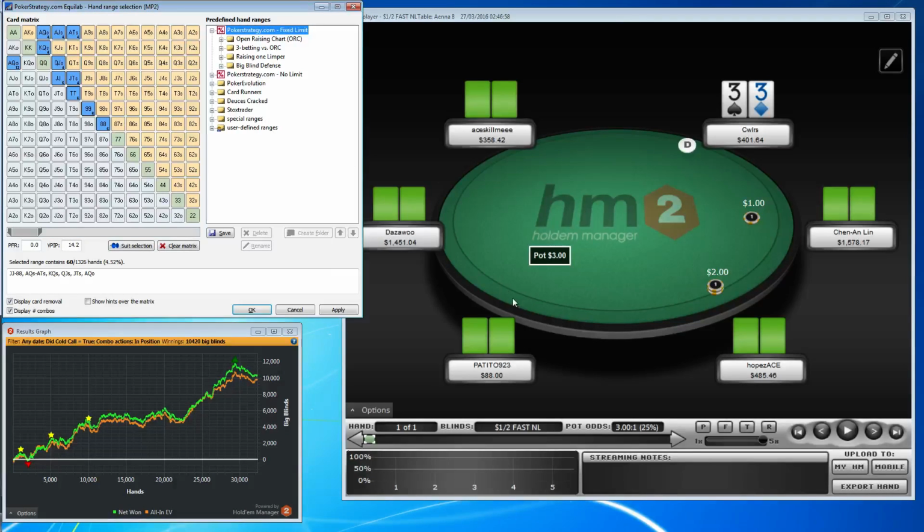This is also a thing in just a single raise pot. If you call with deuces and you see the flop four ways, someone's going to have made a strong hand at a higher frequency than if it was heads up. If there's four of you on the flop, you have reverse implied odds on bottom set, for example. So it's another reason to stay away from these low sets in big multi-way pots. Against good players, that is.